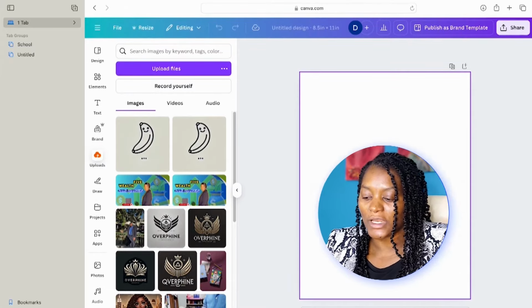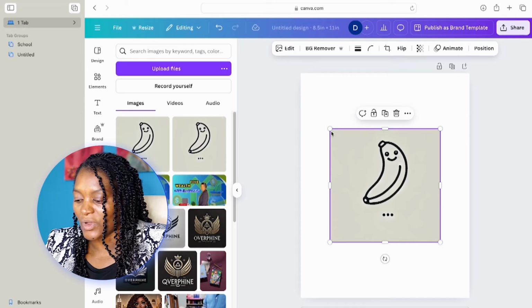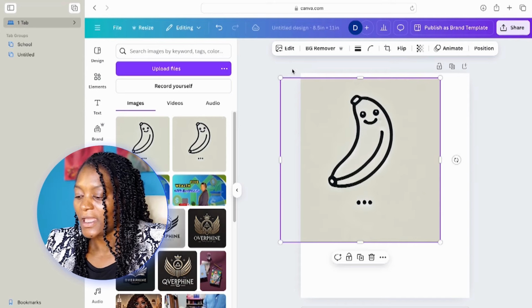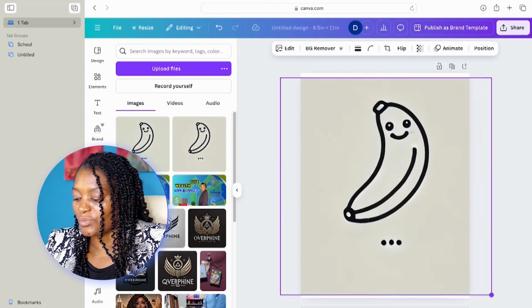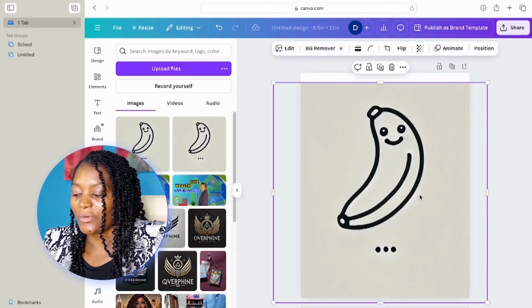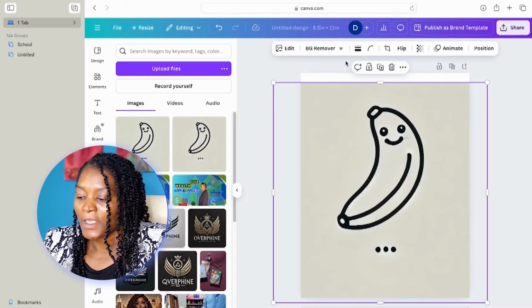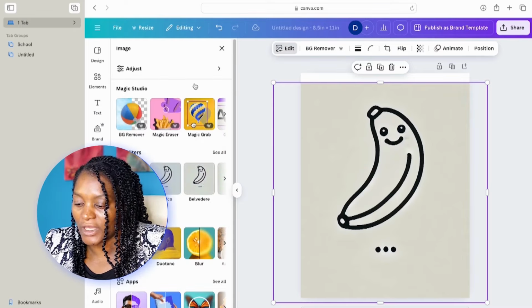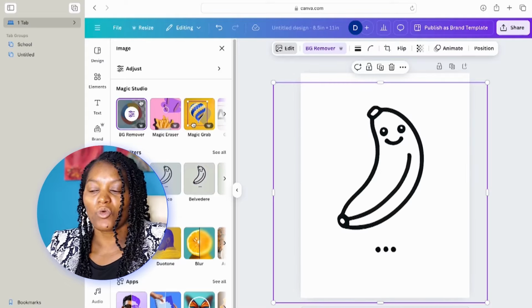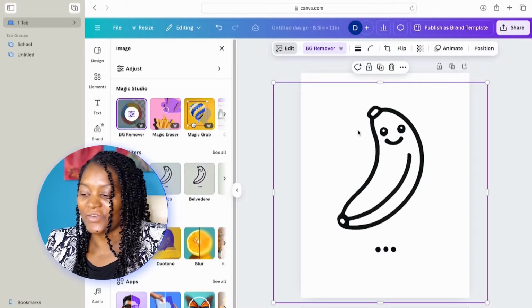So what I want you to do now is to just come here, click on the banana like this, and then you are going to have it here, just like this. Expand it however you want it to be, based on the type of person. If it's for young children, then you are going to make it bigger. If it's for older kids, you are going to make it smaller. Now I'm just going to come here to edit, and I want to first of all remove the background so that we'll make it white. Now I like how everything looks.